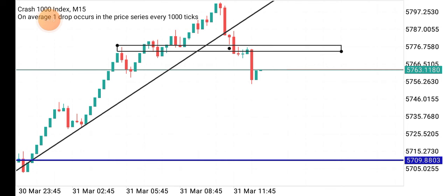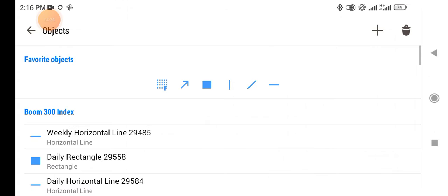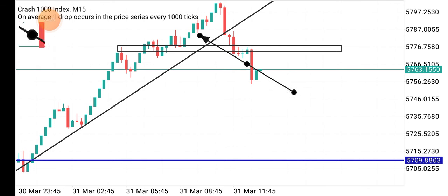Why will the market want to sell here? There is a breakout, guys. Let me show you something. There's a breakout. The market has been buying off this trend line. Now the market has broken out of the trend line. Then it has broken this particular low. This was the previous low.